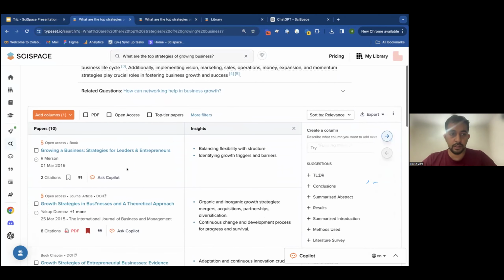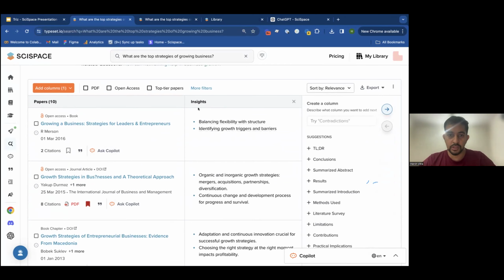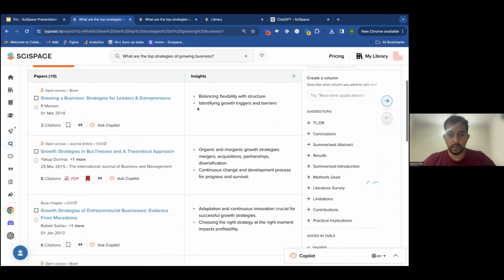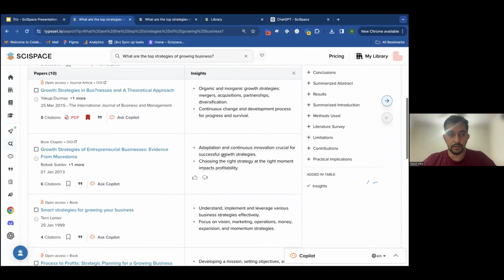Not only that, it has found the top 10 papers for you, sorted by relevance. Along with that, it has also generated insight from each and every paper. So you don't have to go inside the paper and read. Okay. So you can see that from each and every paper, you have the insight.